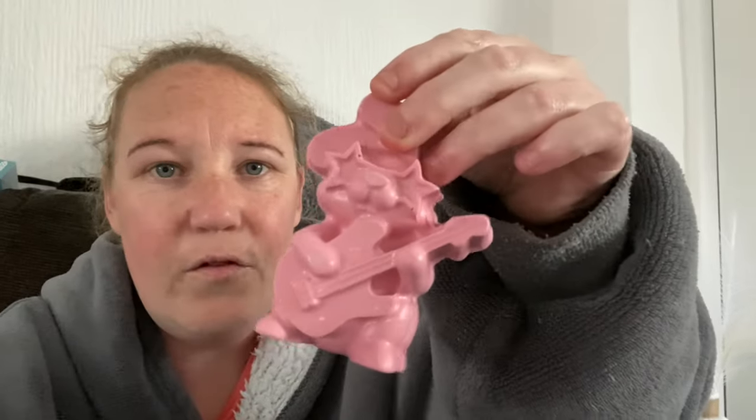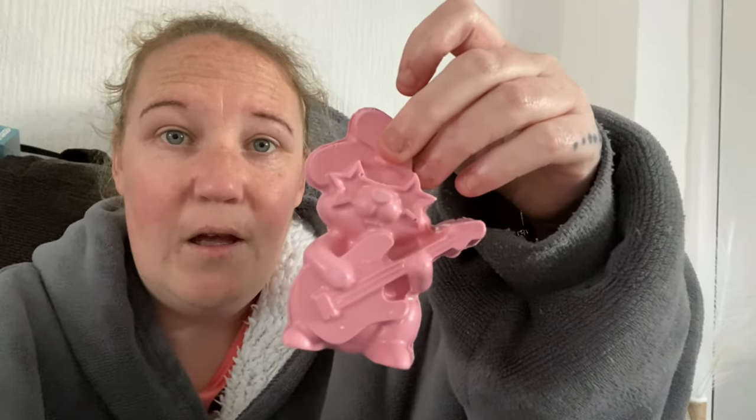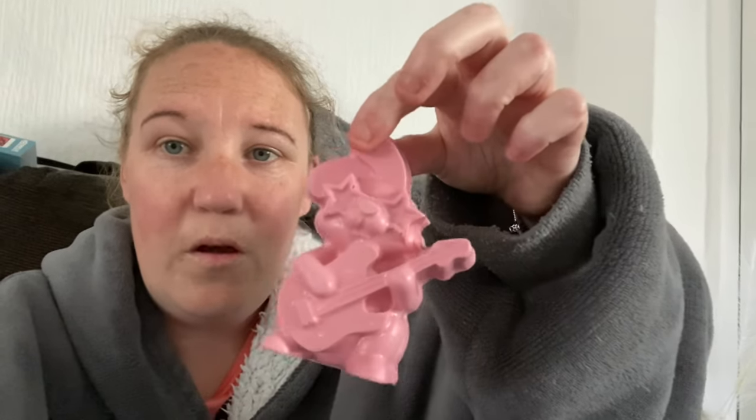So gonna open it. Oh, I can smell it already. So this is the rabbit. Oh, it smells exactly like the snowflake one. So I got that one. They did have like a bath bomb one similar, but again, I haven't got a bath.